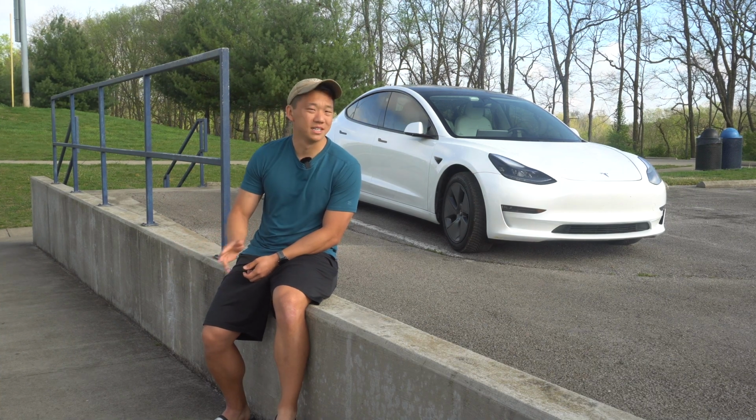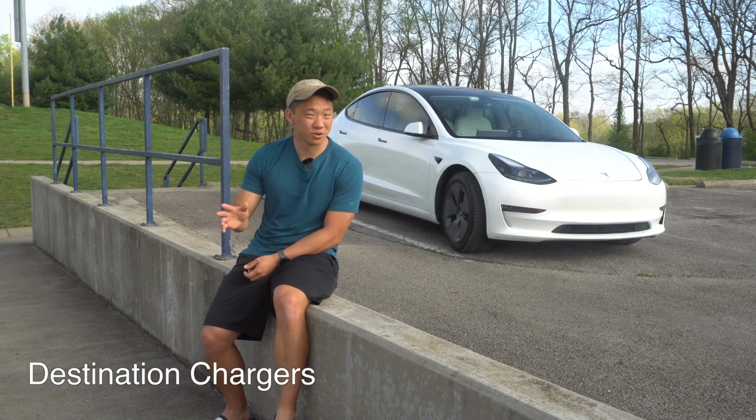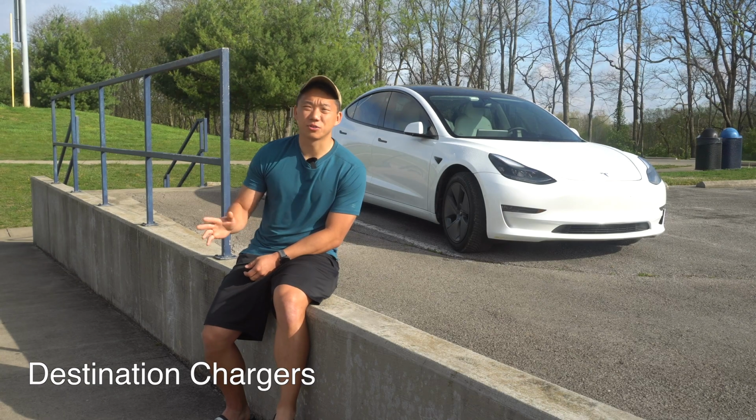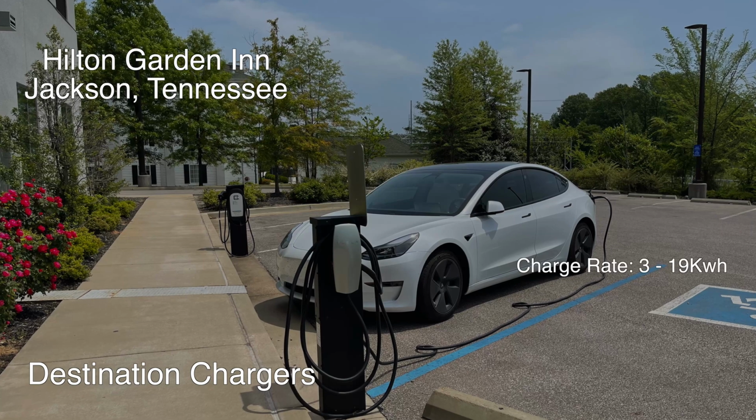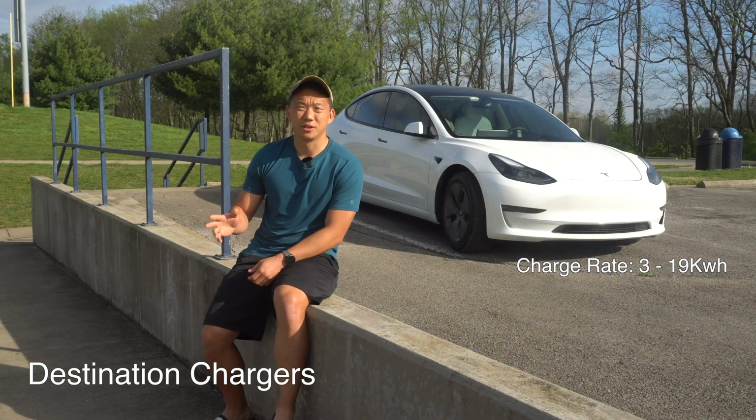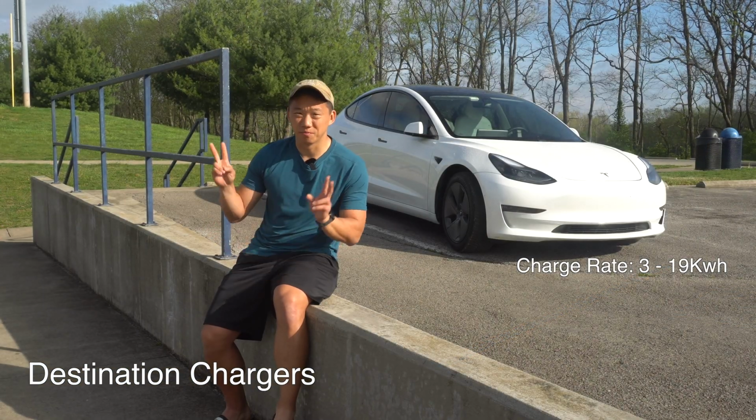Number 2, destination chargers, also known as level 2 chargers. These are the chargers you'll see at hotels or even workplaces. These have a charge rate between 3 and 19 kilowatts. They're typically included with the cost of your stay, so they're free.